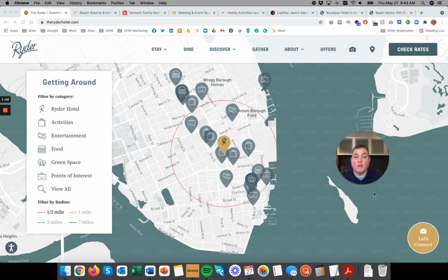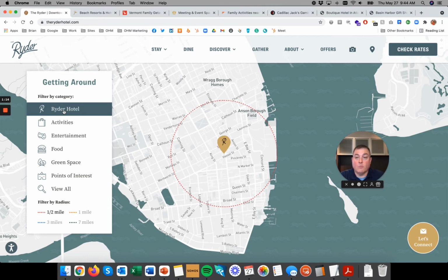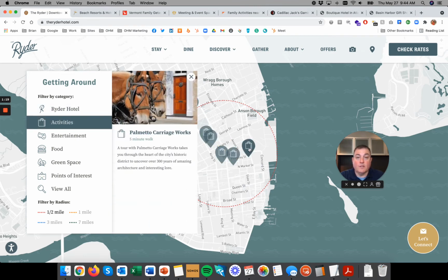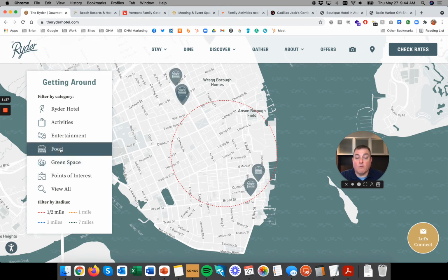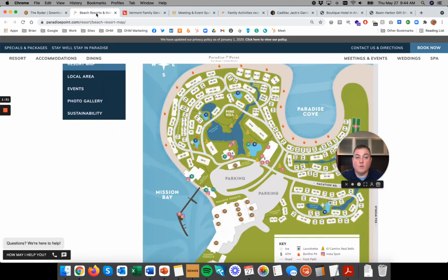This is a great example where you can plot the hotel, you can put a radius that helps the user understand sort of distance wise, is this within walking distance? And then of course everything here is clickable. You can pinpoint the hotel and then look at specific things within that radius, mention how far of a distance things are. So a great way for somebody to click around and understand sort of your proximity to everything. So that's one example of a map.